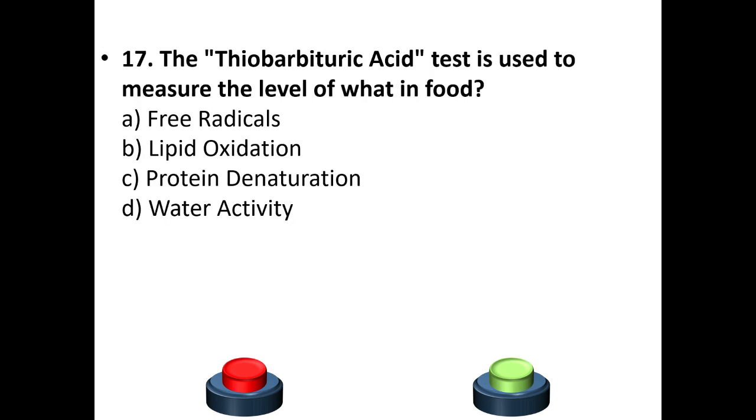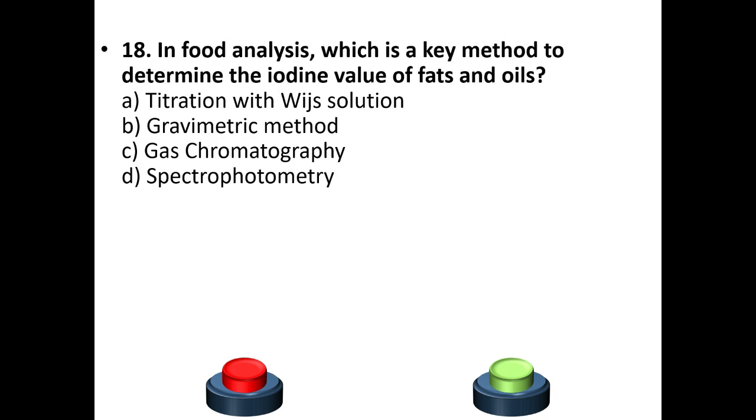17th question. The thiobarbituric acid test is used to measure the level of what in food? A. Free radicals, B. Lipid oxidation, C. Protein denaturation, D. Water activity. Your answer is option B, lipid oxidation.